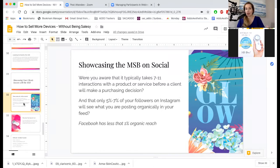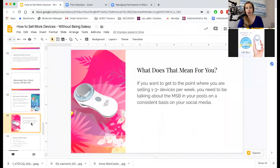It's Facebook's all pay to play. Instagram's heading in that direction. If you're not on Instagram, if you're not building up your Instagram as of yet, it's definitely something that you should do before we get to Facebook level with it, which it will be there very soon. So what does that mean for you?